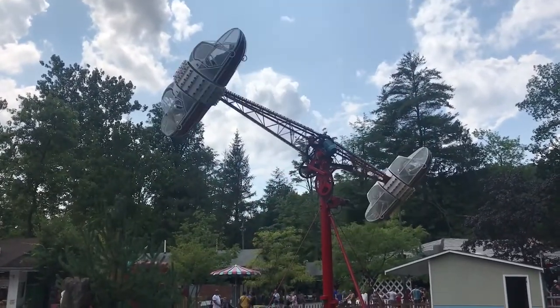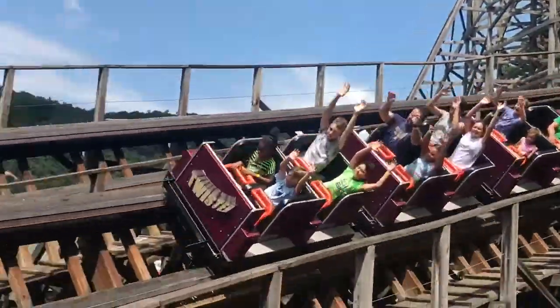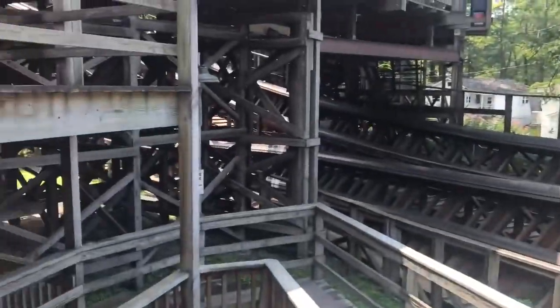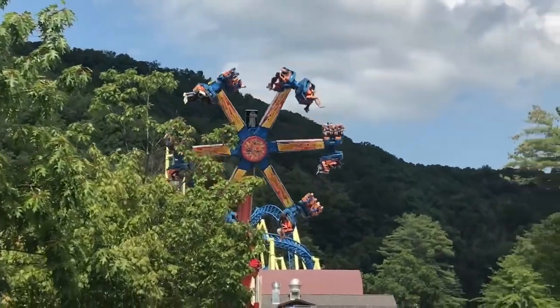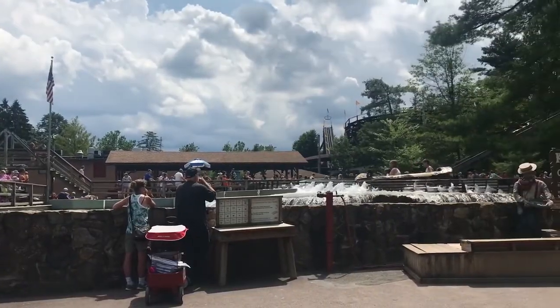Knoebel's is a beautiful park that I can't wait to get back to. I'm hoping to hit it this summer on a journey to Hershey Park and get back there and experience these rides. Take my fiance for the first time and get her to experience the majesty of the Phoenix and all the other classics here at this park.